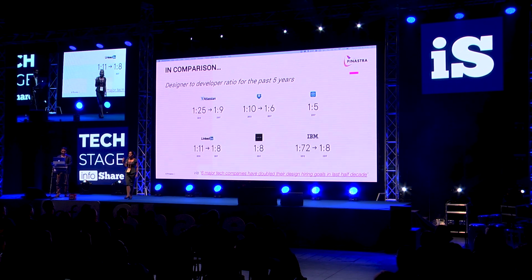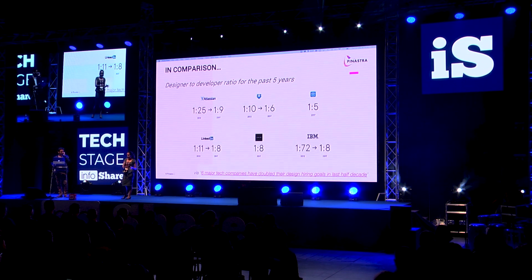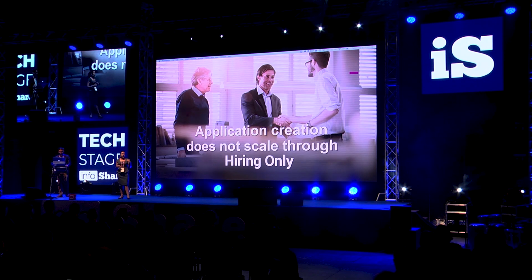But imagine how it would feel, what would we do in Finastra if we had to just assign one developer or one designer per client? We have 9,000. So for us, this is not the strategy we have to go for. So apart from the design system, we're going to show you another strategy that we put into place, because hiring is not the only option to increase and scale application creation.